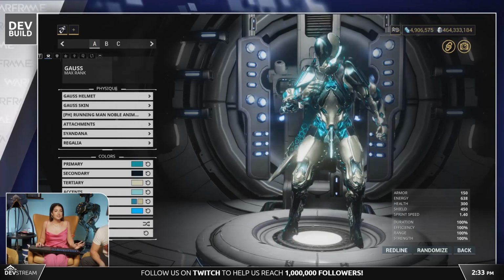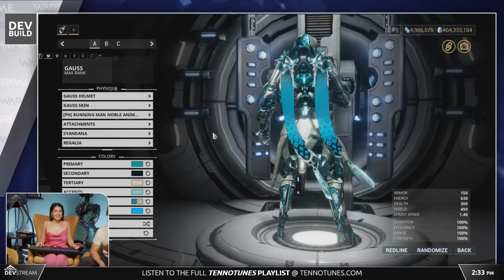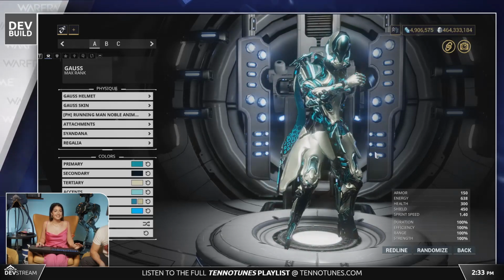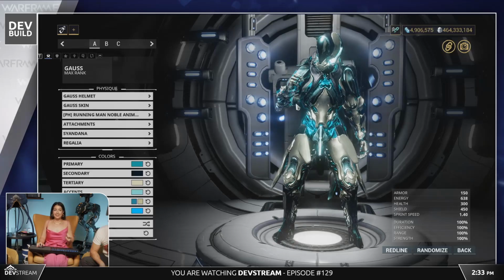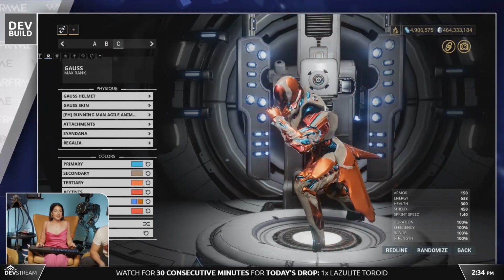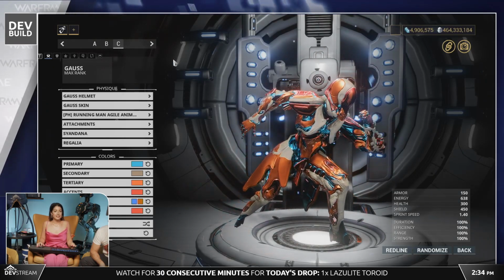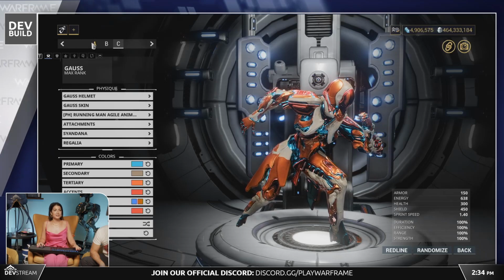So this is Gauss. This is one of my fashion frame looks. This looks pretty good, actually. It's a little restrained for you, Reb. It's pretty good. The way it looks like he's gonna throw a punch, right? And then this is Jab. I thought this one was cool too. But obviously, I can do better. All right.